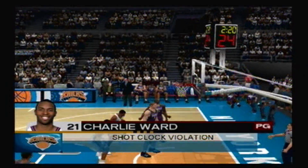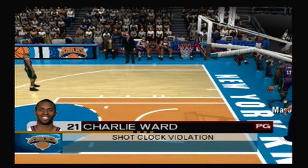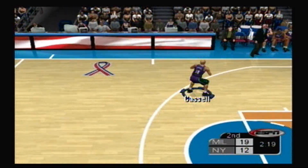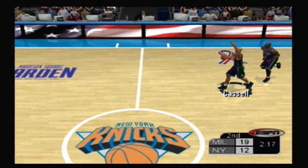Ward hurls it from about 3/4 court. The shot clock ran out on them. They'll have to give it up. That was some effective half-court defense there, Bob. By the time the offense had a second chance, the shot clock had expired.